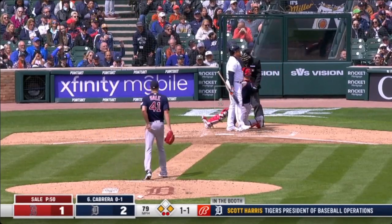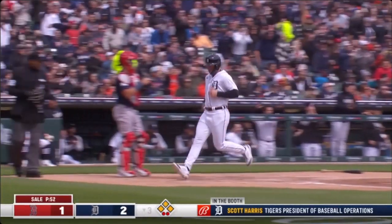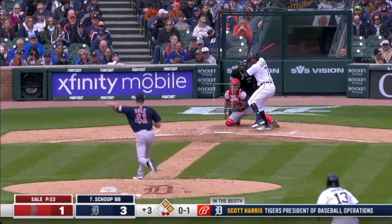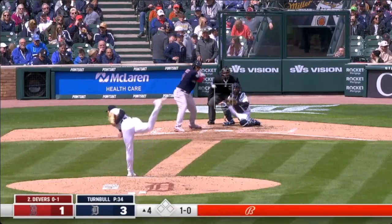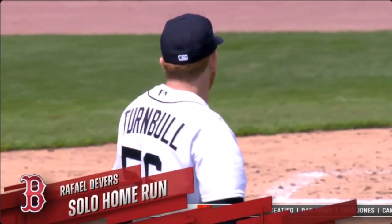Foul tipped. I was sitting there. How do you feel about Cabrera and the Tigers answer right back. We're pounding the strike zone on the mound. If we're doing that and the outcomes don't fall our way, you know, that's baseball. Turnbull in the chase, still going back, and it's Devers, his second bomb of the year.